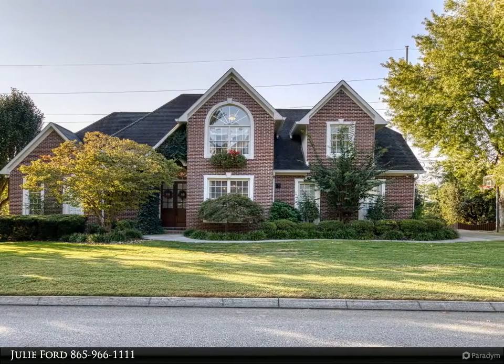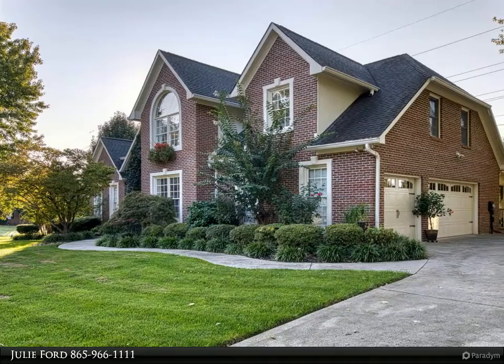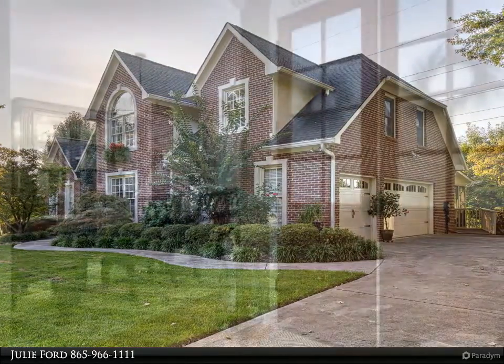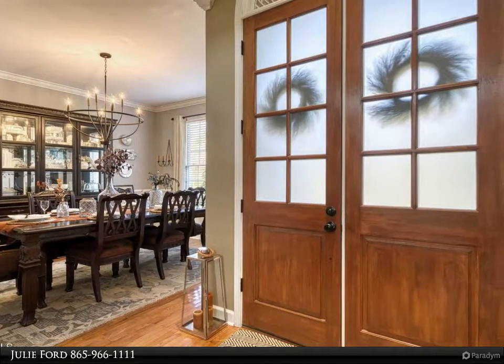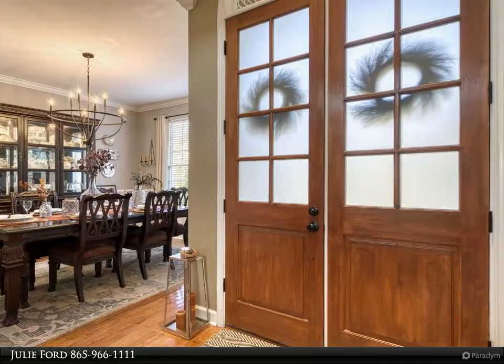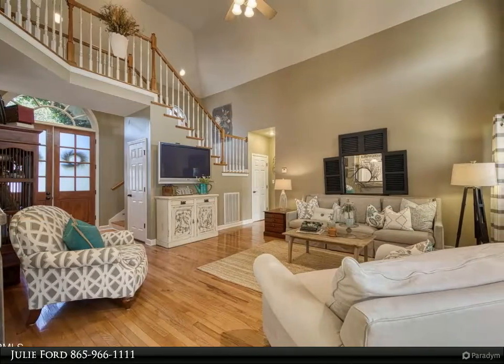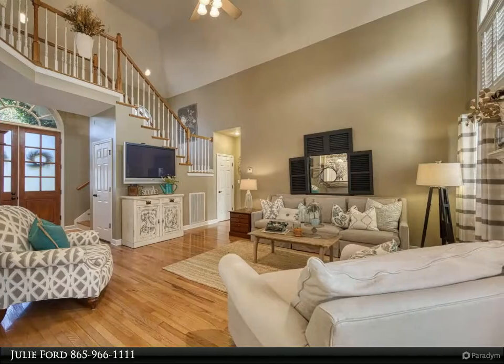Southern living at its best in one of Farragut's premier neighborhoods, Brixworth. This lovely and meticulously maintained property offers everything you're looking for: owner suite on the main level, soaring ceilings and a two-story great room, screened porch/deck for entertaining, three additional bedrooms upstairs and a bonus room. Traditional beauty and finishes throughout, plus pristine condition that is clean and fresh.